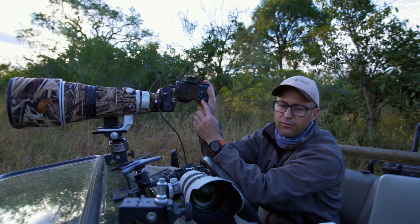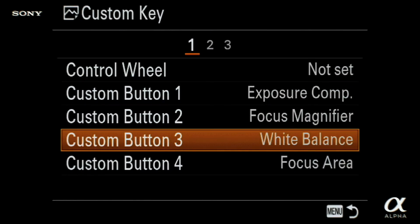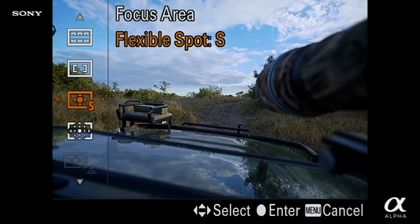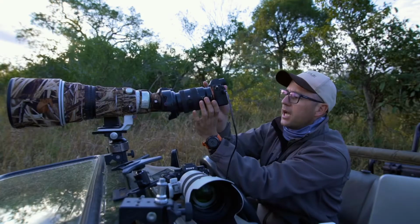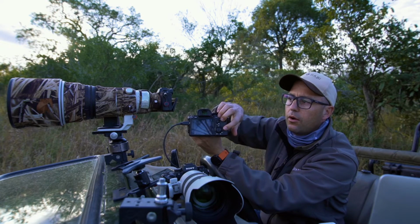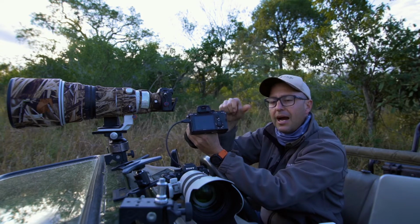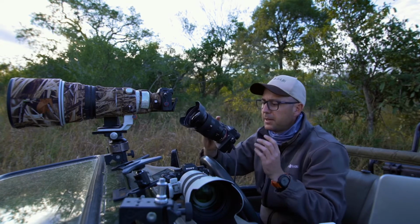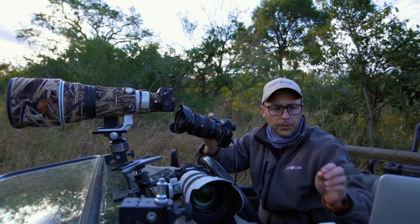And like I said, C4, custom button 4, I use as my idea for focus area. If I go in there, you'll see I can choose my different focus types depending on what I'm shooting. Then my ISO button, I've left the same. It's just the right arrow on the wheel, which is fantastic. I just push that and all that happens is my ISO pops up. I roll the wheel to where I want to go, and my display button at the top. So that's basically my shortcuts on what I set up on the camera.